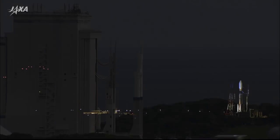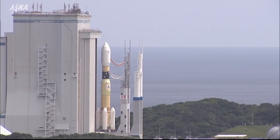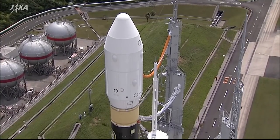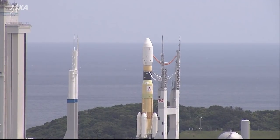The H-2B rocket and its HTV cargo ship rolled out of the assembly building at Tanegashima at about 8:30 p.m. Central Time last night, a trip that took about 30 minutes for the vehicle to reach the launch pad, where technicians began to hook up power and fuel lines for the remainder of the countdown.